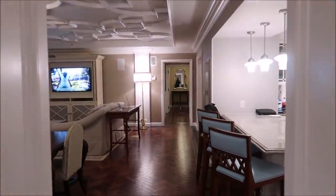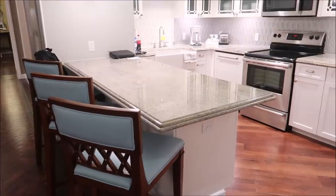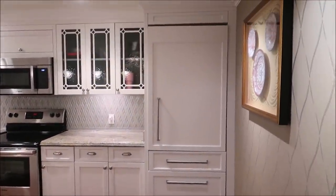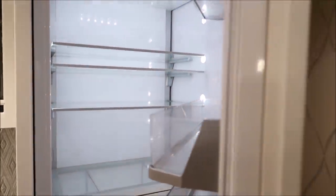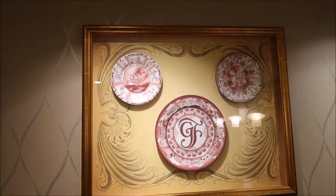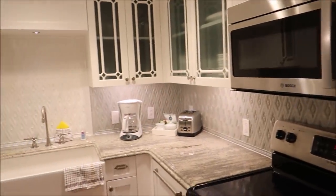Absolutely mind-blowing. And then, look at the kitchen. You have a beautiful, like, fridge. Not fully stocked. Oh, that's pretty. I like that a lot. This is really cool. I like this a lot here. This is like top notch right here. If you came here with a family and stayed here for a week, I would never want to leave. Never leave. We'll go out one side of the balcony here.